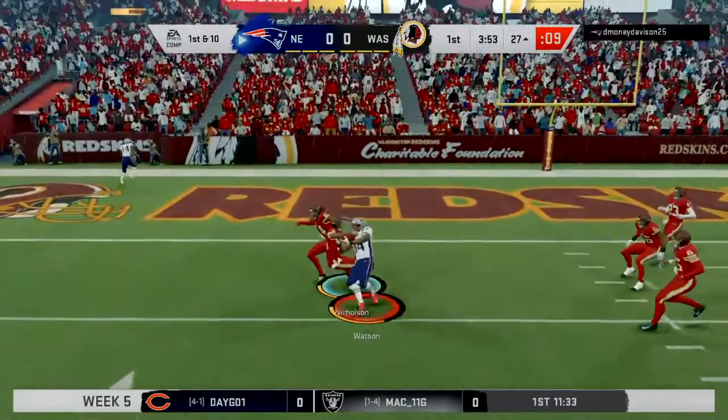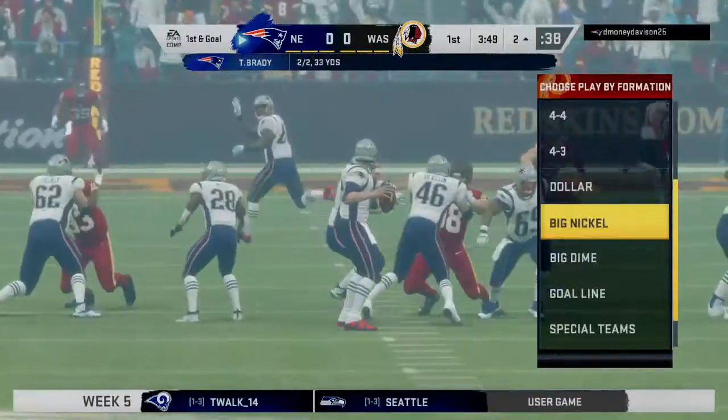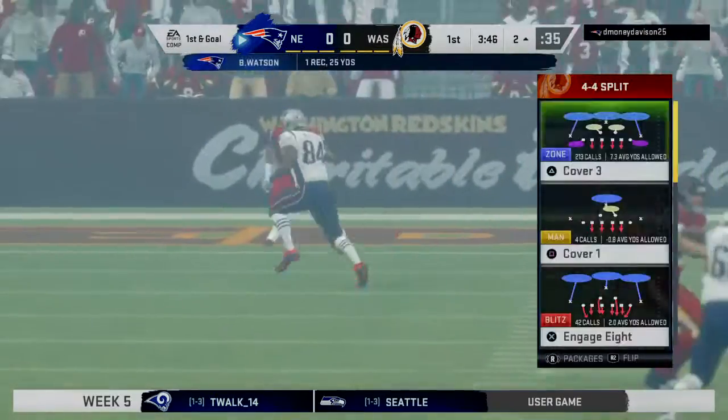Brady now on 1st down. Caught by the tight end Watson. And they are able to stop him, but he does take it all the way to the 2. Let's go. 25 yards that time.